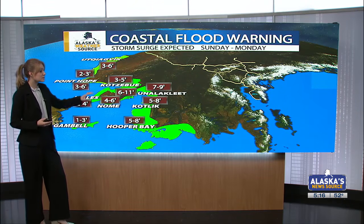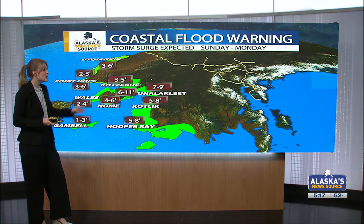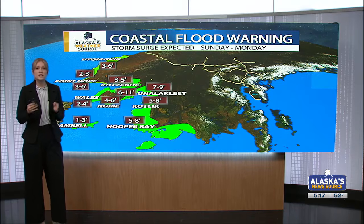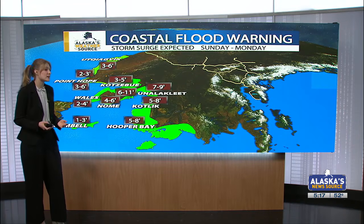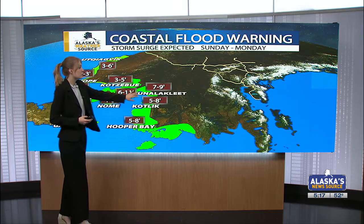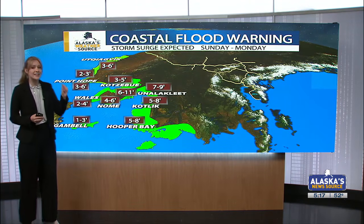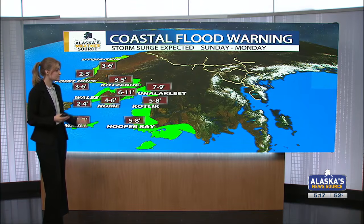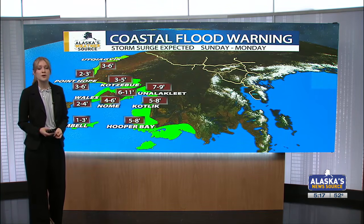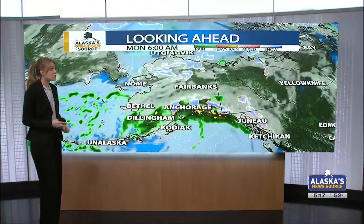Now, this coastal flooding is still going to be a really big impact for you in western Alaska for tonight. These peak water heights are going to actually be between 1 to 3 feet less than what we saw yesterday. So that is part of the good news. And even looking at areas like Hooper Bay, Unalakleet, and Kotzebue as well, these are about 1 to 3 feet less than what we were seeing yesterday. But these water heights are still going to be very strong and still very high above what our normal high tide is expected to be. So that's just something to hold on to.